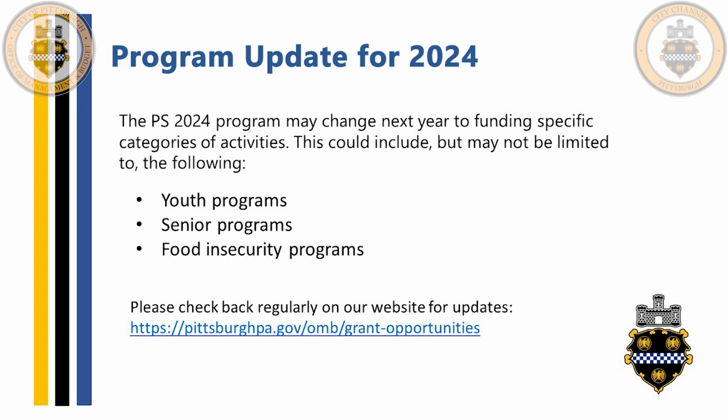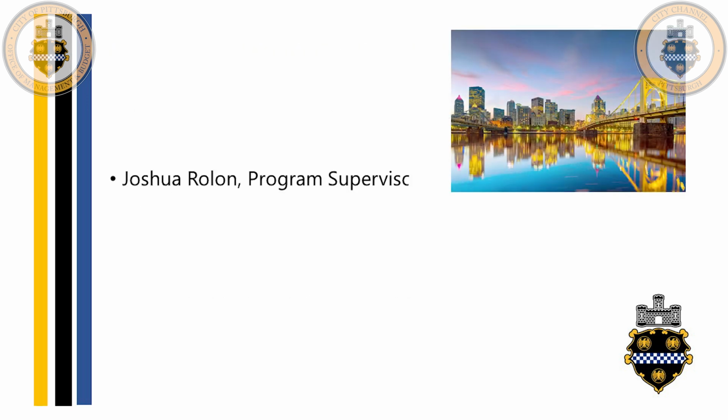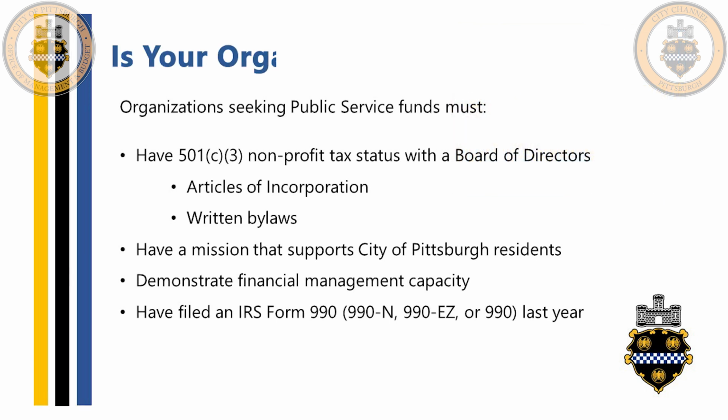At this time, I would like to turn over the presentation to our program supervisor, Joshua Roland, and he will talk to you about the $100,000 question of, is your organization able to receive these funds? Thank you, Kelly. This is Joshua Roland, program supervisor for the Community Development Office. So now we're going to go into the logistics of applying for public service grant funds.